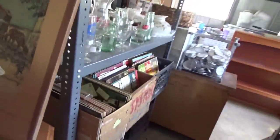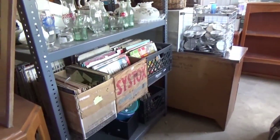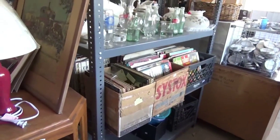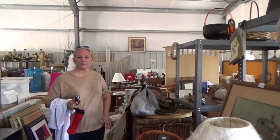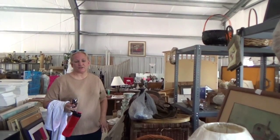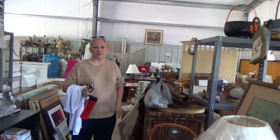The records. See the old vinyl record albums? Those have gotten popular. I've had them used. Mostly, folks take them so they can play them. But there was a woman who, what they do is they spray paint them, and she works at a senior residence home, and they make pictures and things out of them.